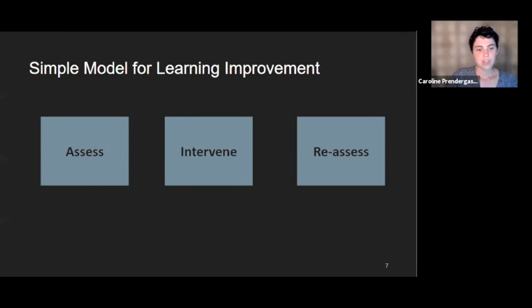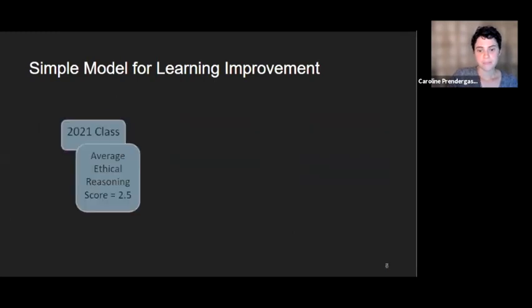Let's look at an example of what this might look like. Let's say we have our entering class of 2021. We want to measure their ethical reasoning abilities because we think that this is something really important that students need to have by the time that they graduate. So we give them a measure of ethical reasoning after they go through the curriculum, and we find that they have an average ethical reasoning score of 2.5. And let's say that that's not the kind of score that we were looking for. Let's say that that's lower than we want it to be.